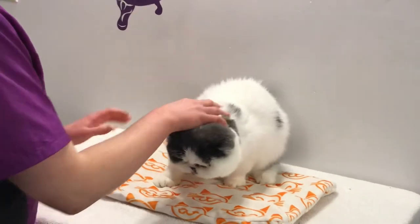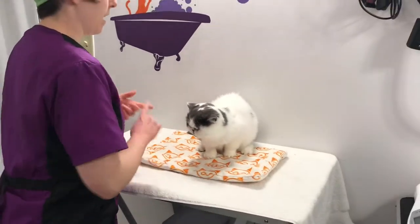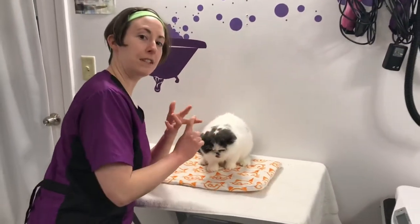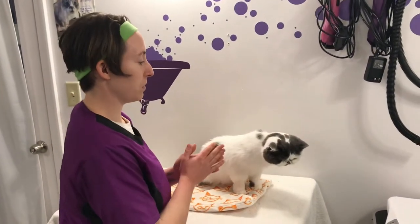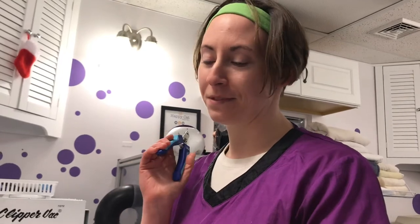This tells me several things about the cat before I even start grooming. I can tell her personality. I can tell if her coat has any mats, any fleas, any tangles, if she's shedding quite a bit. It also tells me if the cat has any sensitive areas, because we're going to be touching all those areas during the grooming process. So the first thing we're going to do, rule number one, is trim those nails for her safety and mine.